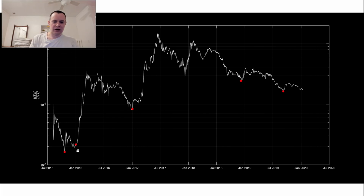Now, one of the things we can look at are these red dots here, and these correspond to the annualized minimum. So for each year, I'm showing you where the minimum ratio of Ethereum to Bitcoin was. So for 2015, you can see it was here, 2016, 2017, 2018, and 2019. Now, one of the things that stands out right away is that many of these minimums occur around January. We can't really say too much about 2015 because we don't have price data throughout the entirety of 2015, so there wasn't a January price that we could have even looked at.